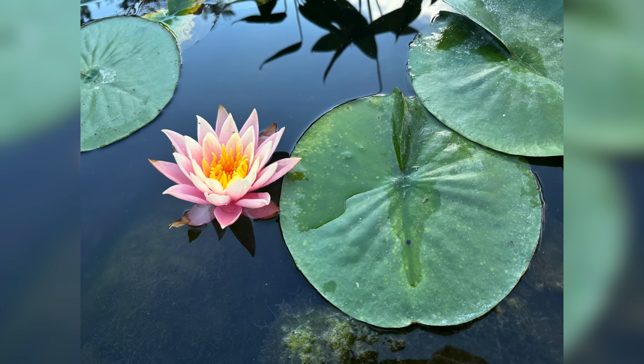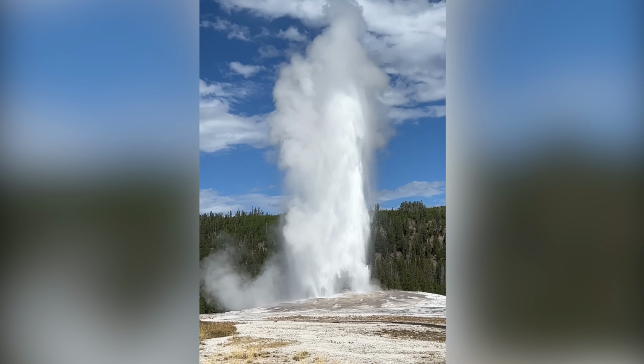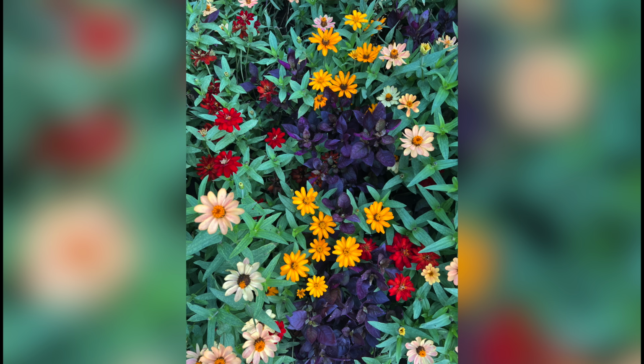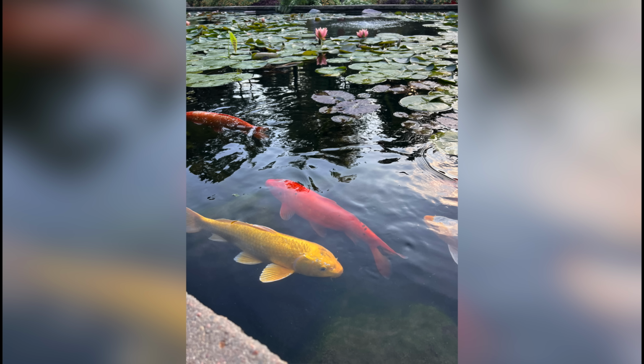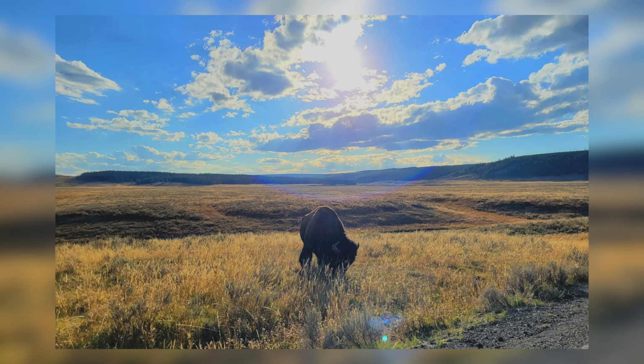The improved macro mode for up-close pictures is also a welcome change. The additional portrait options for 2x and 3x zoom for varying depths of field are also super nice. The super smooth video stabilization is also something I noticed. That's an improvement. Like I said, I use my iPhone mainly for the simple stuff. I'm not a pro picture or video taker, which maybe means I shouldn't be using the Pro iPhone.